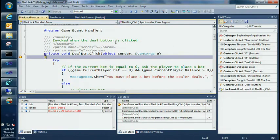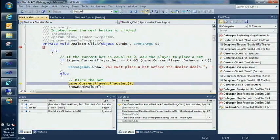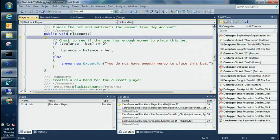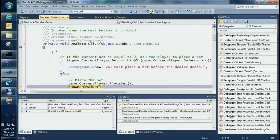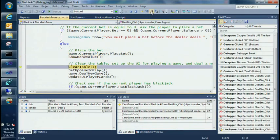So this is a typical debugging scenario. I'm in here, and I start to step into my code. So we'll step over a few of the other ones. But now I'm like, OK, well, game.currentPlayer place bet. It's probably not in there, but let's just double check. I step into that. No, it's not what it was. I go back out. Show bank value. No, it doesn't look like it either. And I start stepping through all of my code.